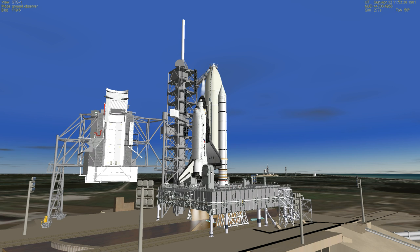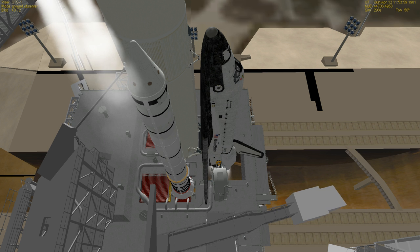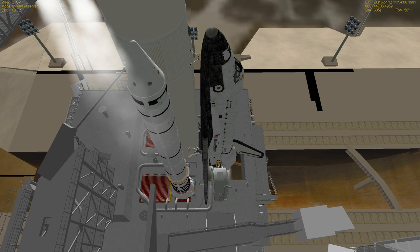The crew is beginning the APU pre-start. Start begins at the 5 minute point in the countdown. T-minus 6 minutes, 15 seconds, and counting. The APUs are turbine devices fueled by hydrazine, which provides hydraulic power to change the angle of the engines and the flight surfaces on the orbiter. T-minus 5 minutes, 59 seconds, and counting.